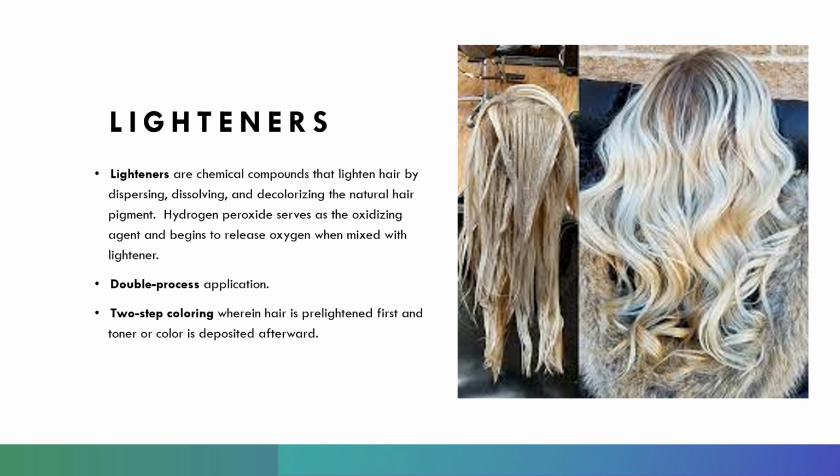Hair lighteners are a chemical compound that lighten the hair by dispersing, dissolving, and decolorizing the natural hair pigment. The hydrogen peroxide serves as an oxidizing agent and begins to release the oxygen when mixed with the lightener.